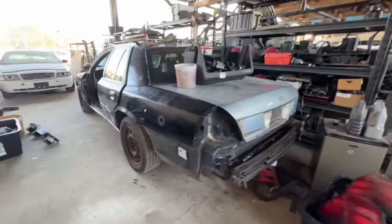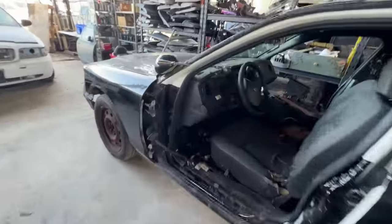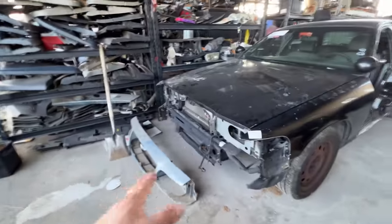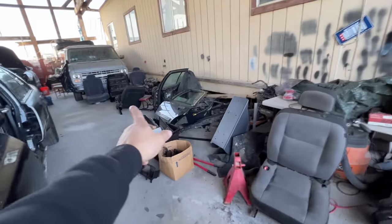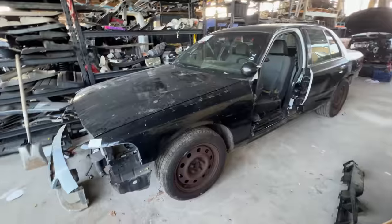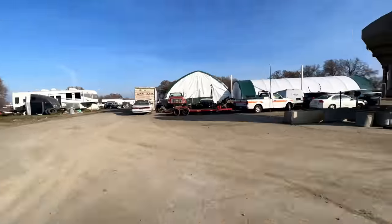Since we're here, I'm going to show you this car I'm putting together. This is a 2007 Ford Crown Vic from San Francisco. Runs like a champ. It's just missing some parts. But I have everything here. As you can see, I have parts for everything galore. Look at that. I have doors, all the nuts and bolts. Everything I need is here. I just need time. That's all. All right, let's get back.